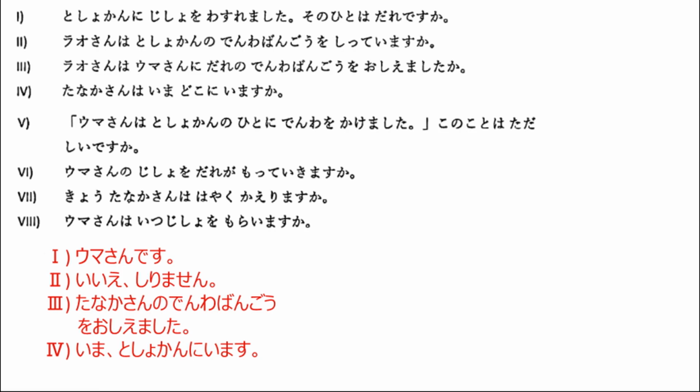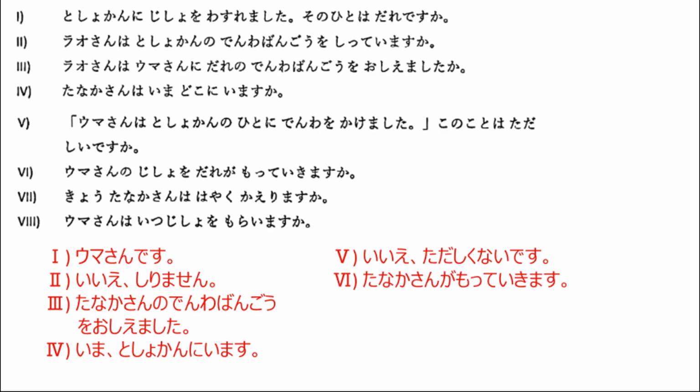Since Miss Uma did not call the librarian, the answer will be, Iie, tadashiku nai desu. The sixth question is, Uma-san no jisho o dare ga motte ikimasu ka? Since Mr. Tanaka will take Miss Uma's dictionary and go, the answer will be Tanaka-san ga motte ikimasu.